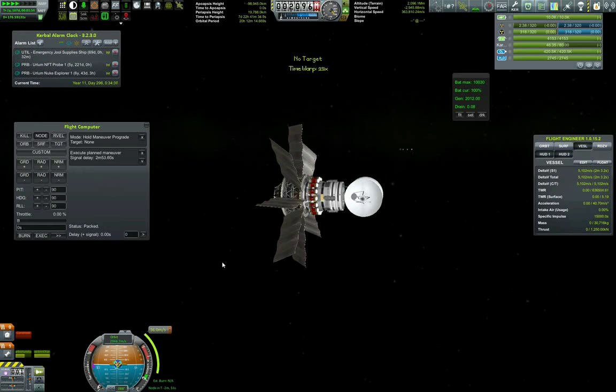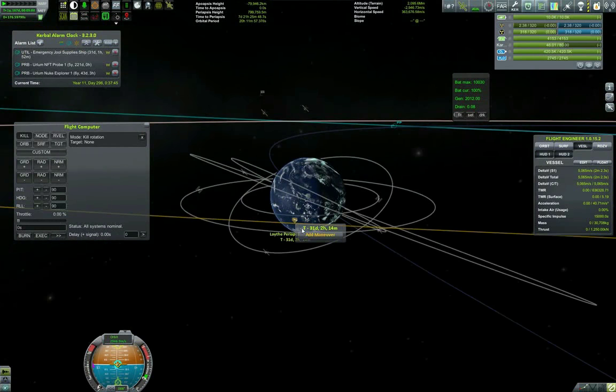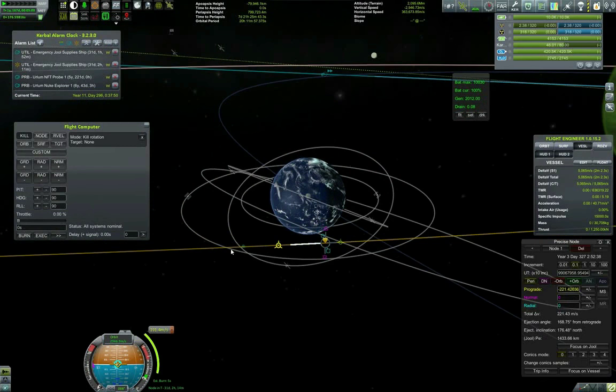Okay, let's execute the planned maneuver node. 36 meters per second. Bam, that's it. We are playing with a 180 seconds time delay, so roughly 3 minutes. And let's see how much it will take us to basically stop in the orbit around Laythe. What?